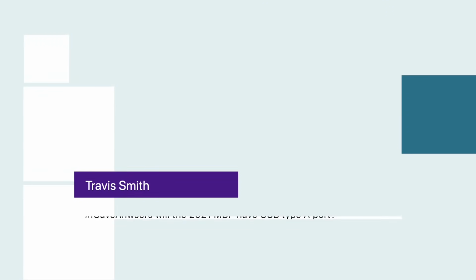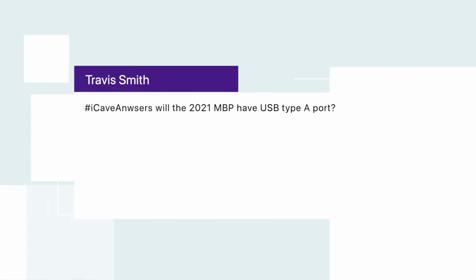Travis Smith asks, will the 2021 MacBook Pro have a USB Type-A port? No, sorry. USB-A is just outdated. It's not a current connector. It's not something that needs to be kept around. Just like floppy disk drives don't need to be kept around, just like SCSI doesn't need to be kept around, just like VGA ports don't need to be kept around.